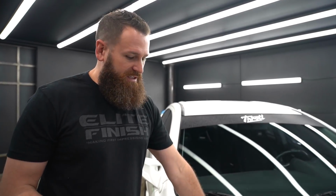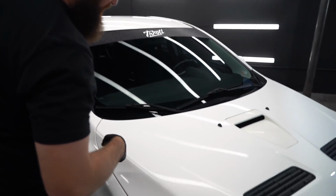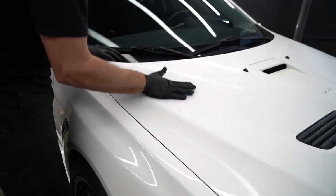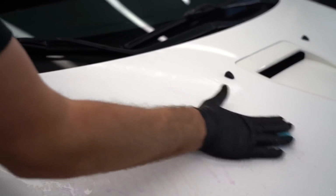So we're gonna address this using the Meguiar's clay. And what we're gonna do is spray a clay lubricant, or you can just use a detailer spray. I'm doing quick strokes with a little bit of moderate pressure down, but mostly I'm just letting this clay bar slide over the surface.